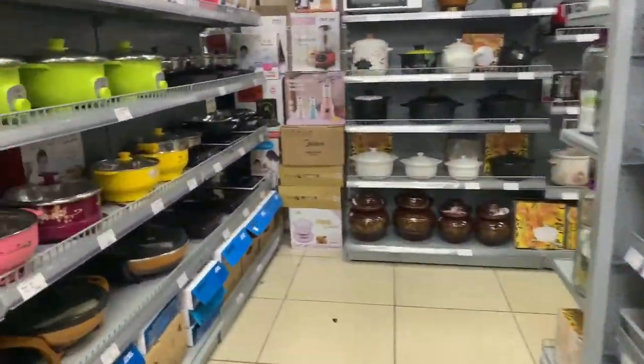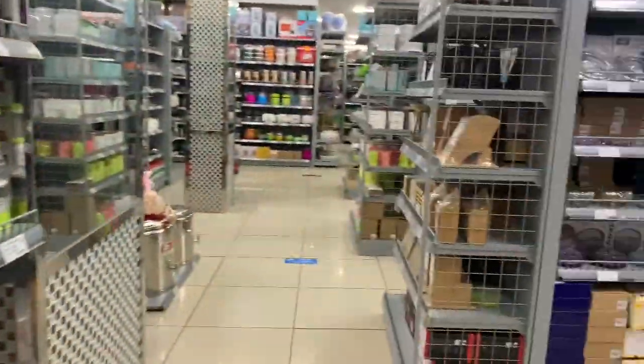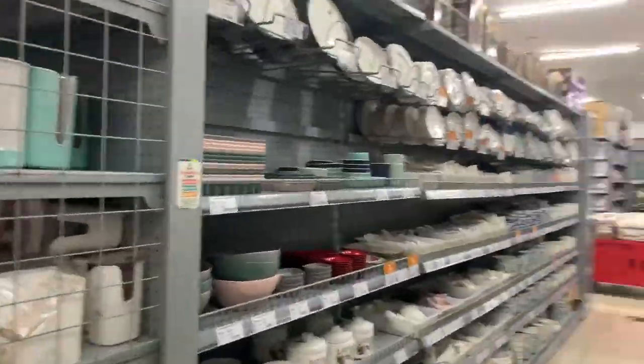For a small shop like this, it's pretty crazy to be able to find almost everything from home to office to school supplies. They've got almost everything here. That's why we call this place Crazy Store.